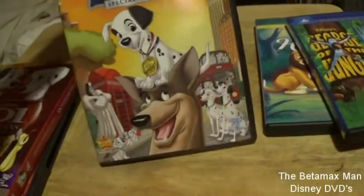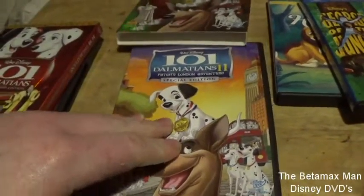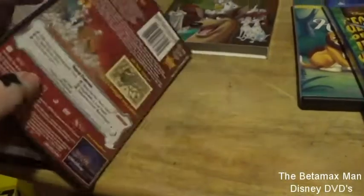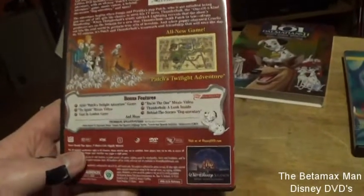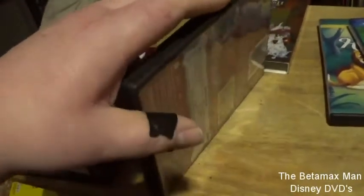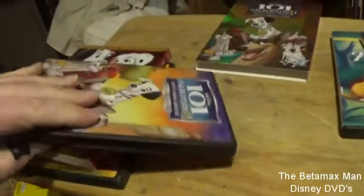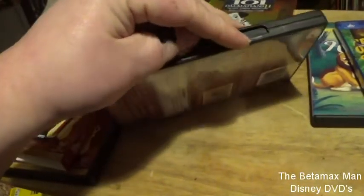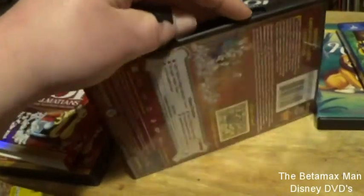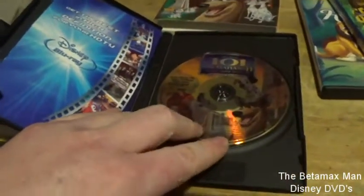Dalmatians 2: Patch's London Adventure. And you all know my opinion on number 2. It sucked, but it is one that I'll probably watch one of these days. I bought it strictly because it was part of the series, and so I bought it. But it does have a really cool disc artwork.